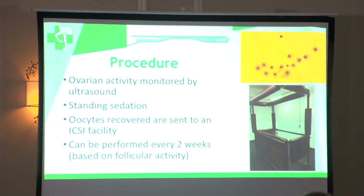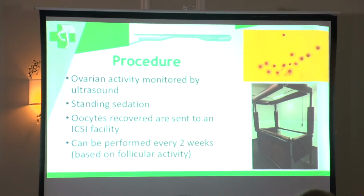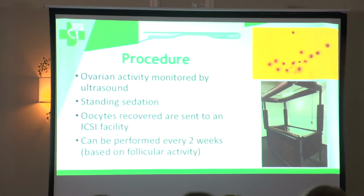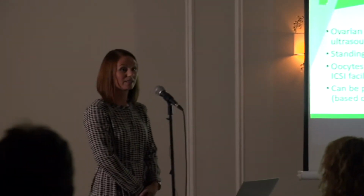There are a couple of different facilities around the country that will perform ICSI, and I'll talk a little bit more about ICSI in the coming slides. This procedure can be performed whether your mare is in heat or if she's out of heat, and usually we perform it every 2 weeks, and that just depends on the mare's follicular wave, so how many follicles she actually has on her ovaries and how fast she's actually building those follicles.